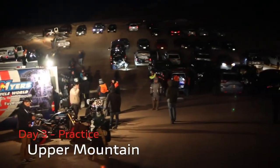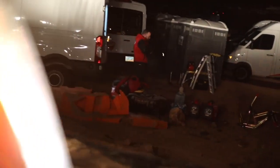We're at the top of Pikes Peak today, not the summit, but the upper mountain section. And as you can see, it's a beautiful, sunny, 85 degrees. Not.